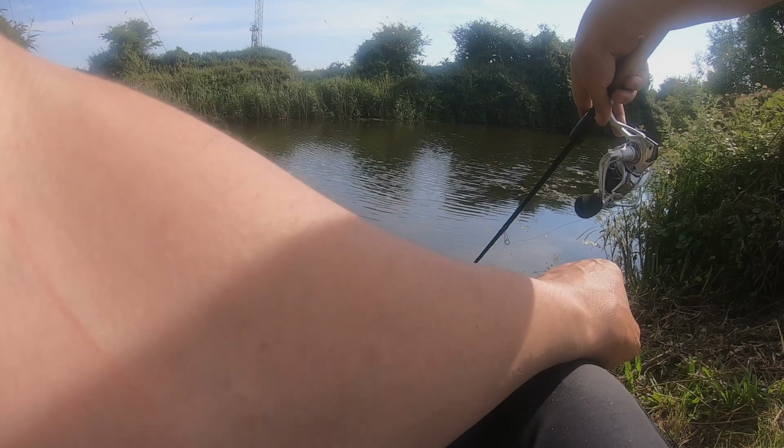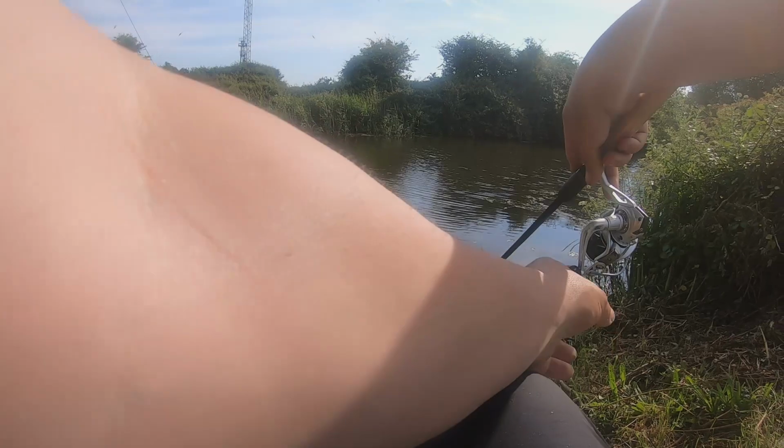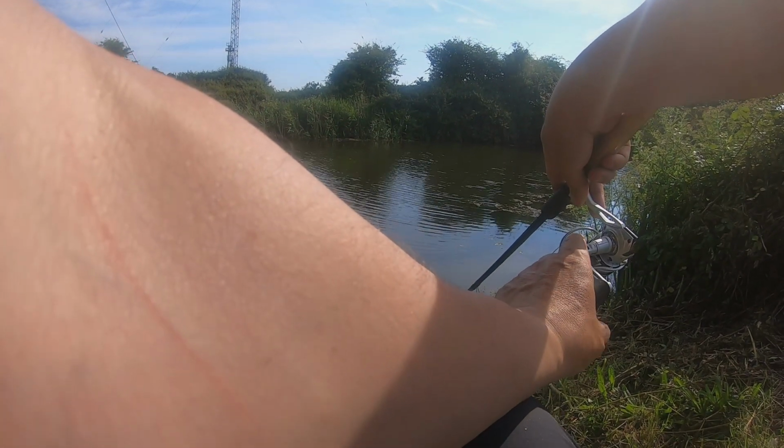My float's definitely tripping bottom at the moment, so it keeps dipping under a bit of weed in spots, and then it pops back up and you think, oh, is that a bite? But it's not a bite, it's like the bottom.